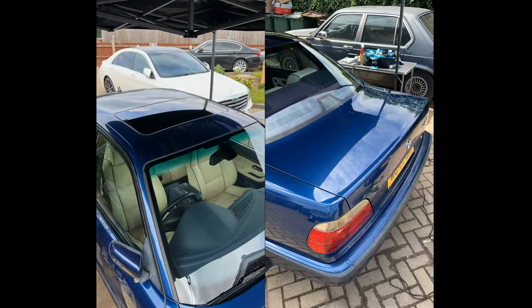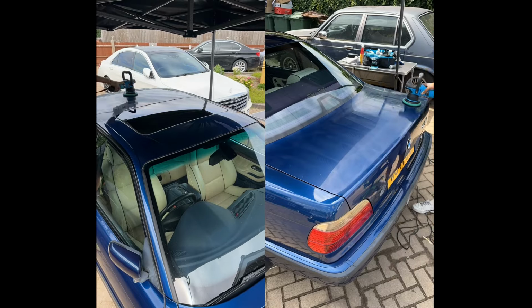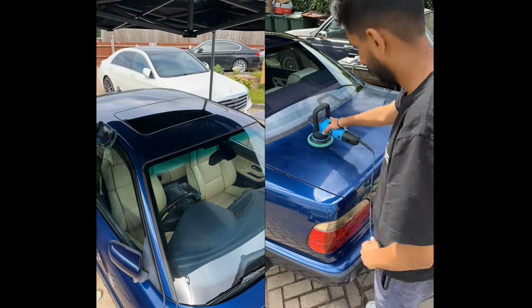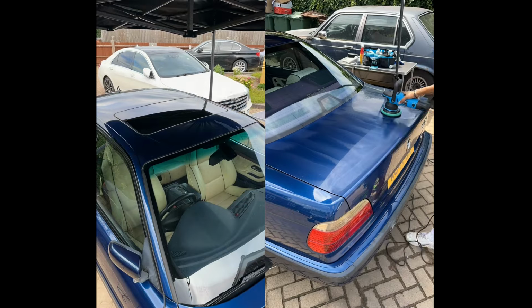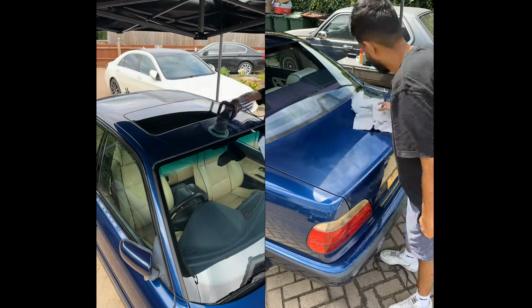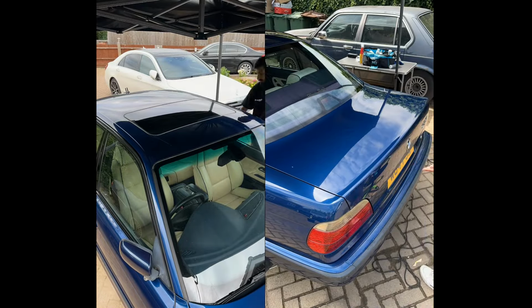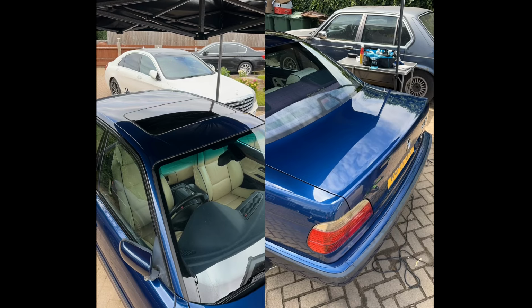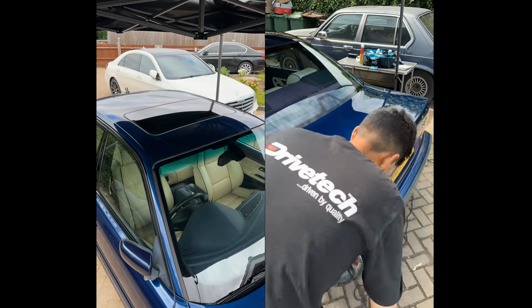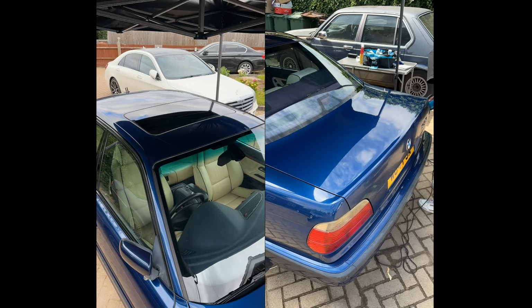At this stage, I am basically cutting the paintwork. I'm using a medium cut compound and a cutting pad. The machine I'm using is a 3-way polishing machine. It's not a rotary, it's very safe to use and minimizes the risk of burning the paintwork, so it's very easy to work with. I'm not going to bore you too much with this process as it is a very long process.